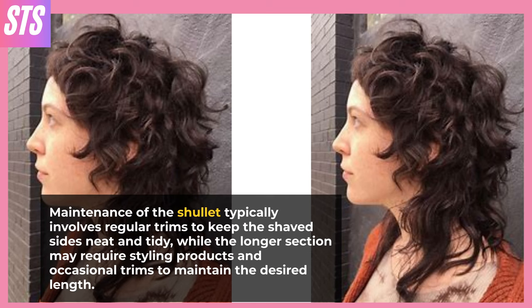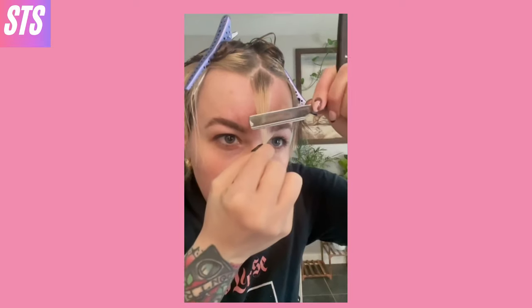The shullet lets you get the best of both worlds. The shorter length on top gives you a chic and sleek silhouette, while the longer hair in the back adds a touch of playfulness and edge to your overall style. It's like business in the front, party in the back. In an era where individuality and self-expression are celebrated, the shullet stands out as a bold statement of personal style.